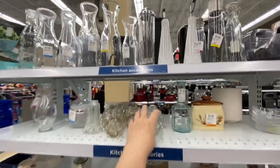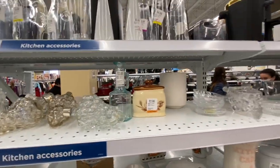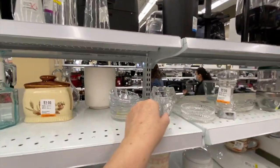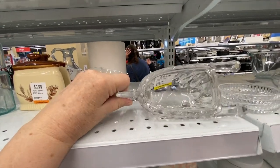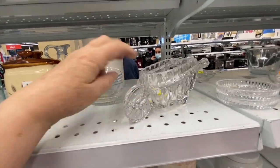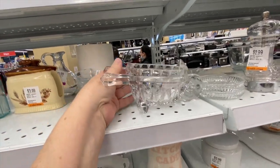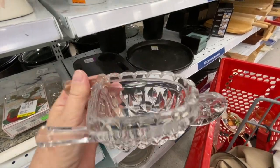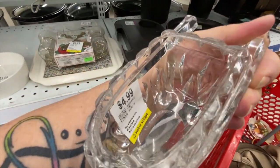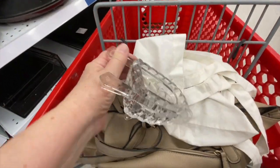Moving on to another aisle. Cute little grapes. No value there. Oh, I like this. This is lovely. Could put a little plant in it or some little decorated eggs for Easter. And it seems to be crystal. $4.99. Let's put that in the cart.